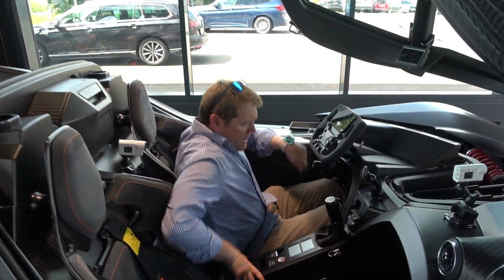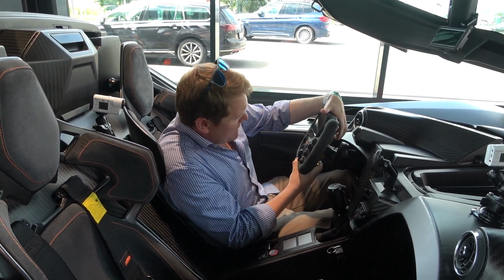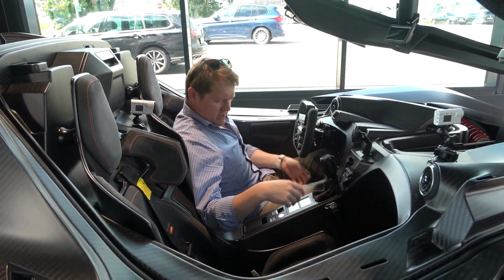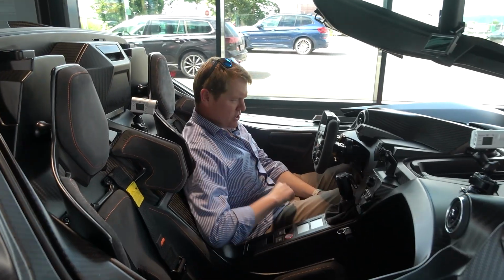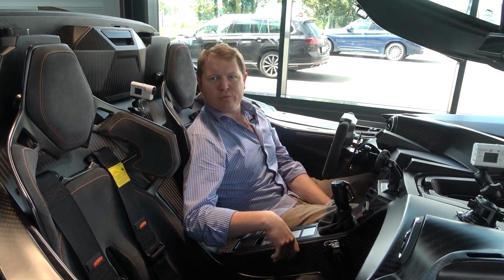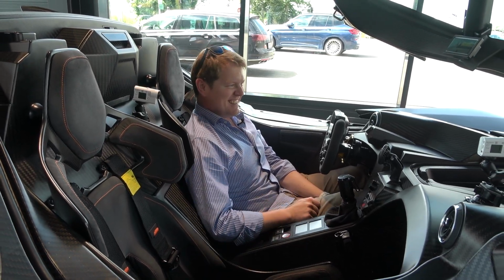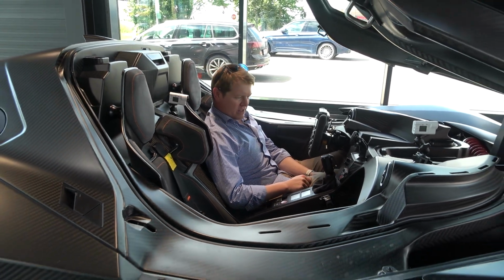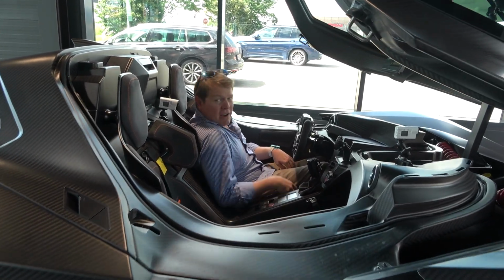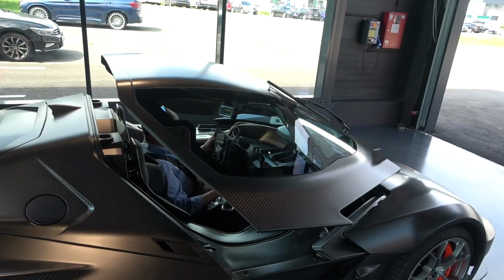So step 1 is of course to pull the steering wheel down, pop that in, make sure it's latched properly. There we go. Step 2, ignition on. Everything powering up, foot on the brake, press the button, start up the 5-cylinder. This is quite surreal, quite crazy, but I need to get belted up and then it'll be time to pull this out and go out on the road and see what it's like.